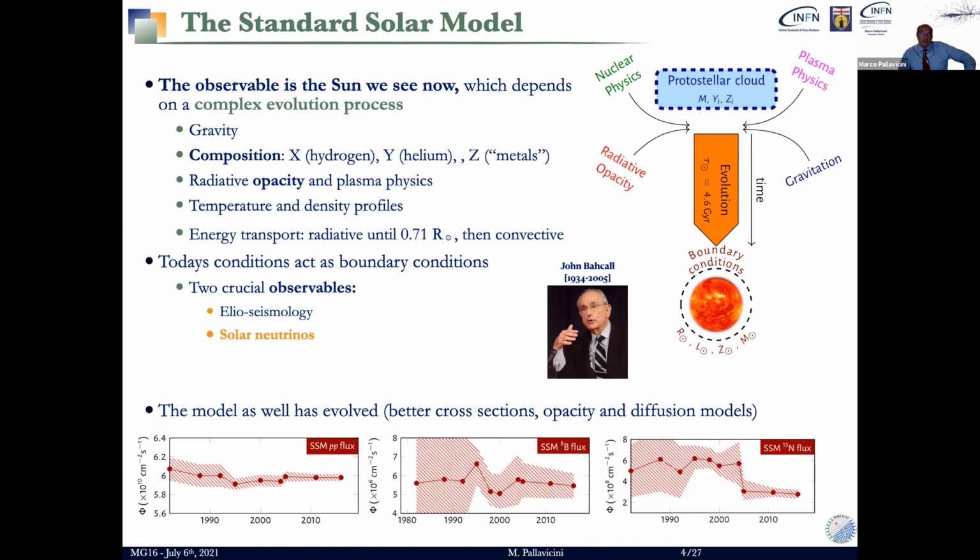This is not an easy business. Of course, the theory was developed by the impulse of John Bahcall, who led a very important and long-standing effort. And now the group of people that he initiated and formed, and others, of course, there are many now important theorists who are contributing to the refinement of this model. You see in the plots below an example, just for illustrative purposes, of the improvement of a prediction over time of several solar standard model fluxes.